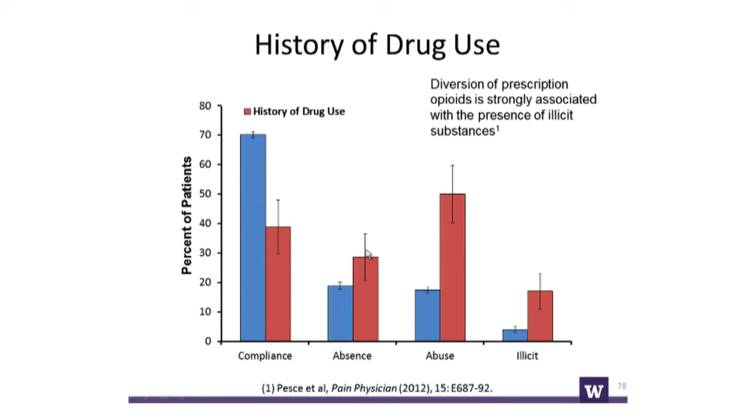And this is important because other studies have shown that diversion of prescription opioids is strongly associated with the presence of illicit substances. These folks are using their heroin, they're buying it with the oxycodone that they're selling, which they're receiving from our medical communities.